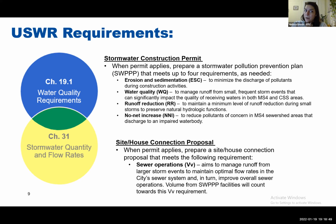We implemented our program in 2019, but before our program, the state had a program, but the state has an entire state of construction projects to manage. And I think it's fair to say that we probably weren't getting as much oversight here as we needed to stop some stormwater pollution from leaving active construction sites. So now that is in DEP's authority to regulate, and it's very much included here in the stormwater construction permit. There's also the water quality requirements, which I mentioned were a big focus here.